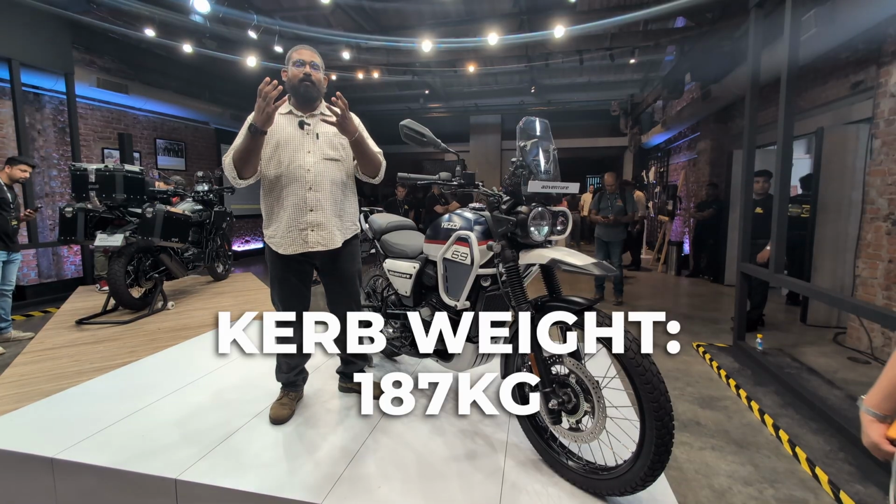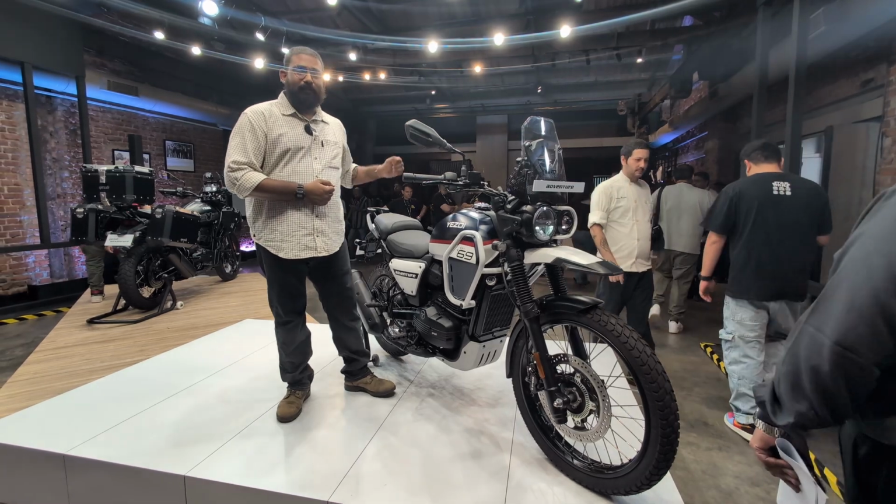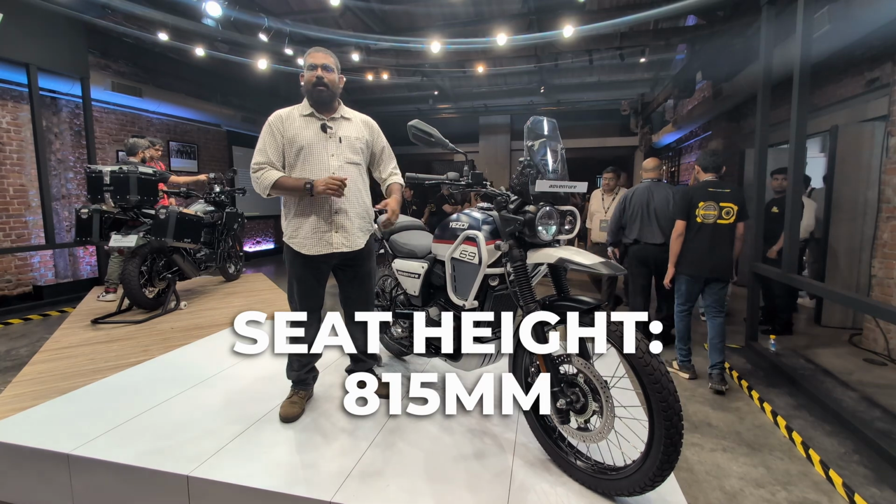In terms of curb weight, you have 187 kilo curb weight. In terms of suspension, you have the same long travel units at the front and the rear. You have 220 mm of ground clearance and an 815 mm seat height.